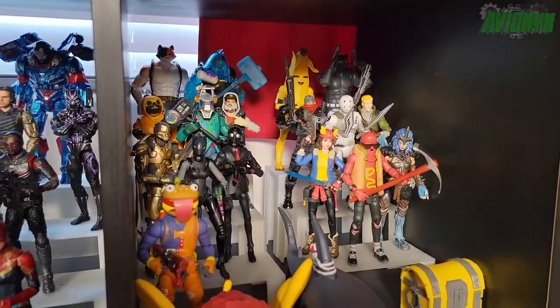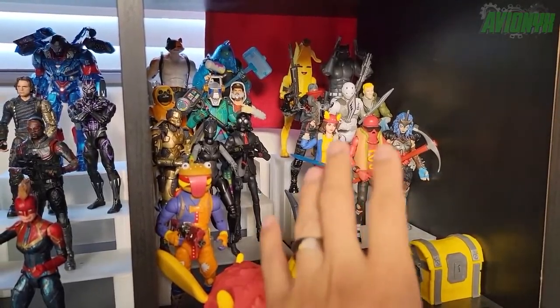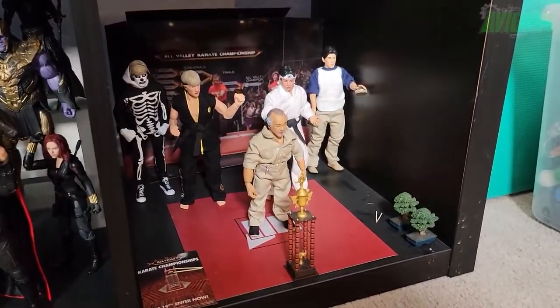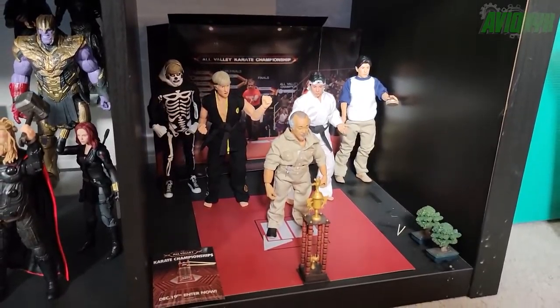I don't have them all up on display. I probably have maybe a third opened up. This is just a third that are opened up. But yeah, and then down below is my NECA 8-inch Karate Kid line. Mr. Miyagi leading the forefront.